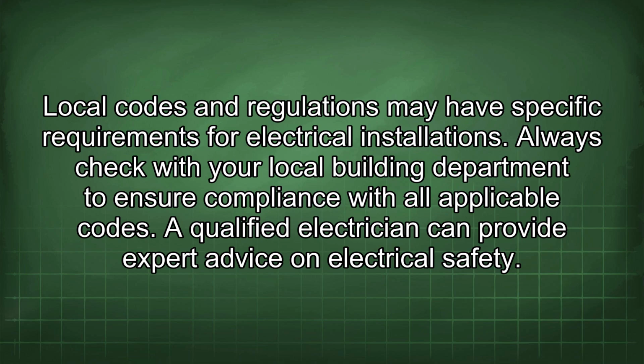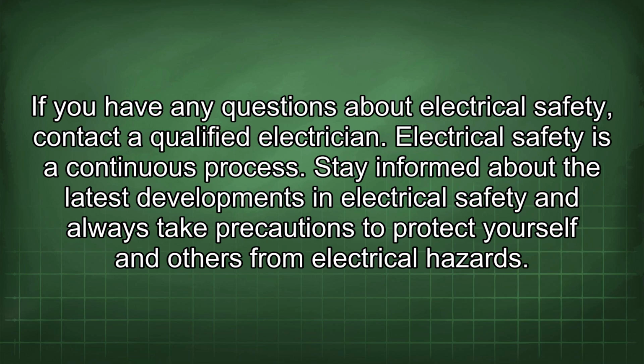Local codes and regulations may have specific requirements for electrical installations. Always check with your local building department to ensure compliance with all applicable codes. A qualified electrician can provide expert advice on electrical safety. If you have any questions about electrical safety, contact a qualified electrician.